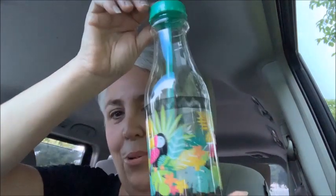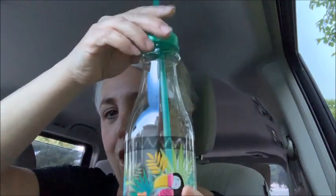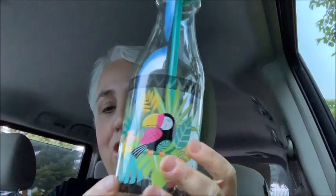And look at this cute little bottle for summer. I thought it'd be fun to drink from my little straw bottle with the toucan. I mean, it's not BPA free, but you know, sometimes you just gotta look cute and feel cute. Maybe I'll drink more water because I don't drink enough water.